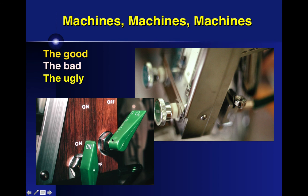This is a bad machine. They had the on-off switch and the oxygen flush switch. They're both green. They're both on the same side of the machine. They're a slightly different shape. That's bad engineering. You want them to be very separate. Here's one where the oxygen flush button peeked out from behind the machine. Again, that's bad engineering.